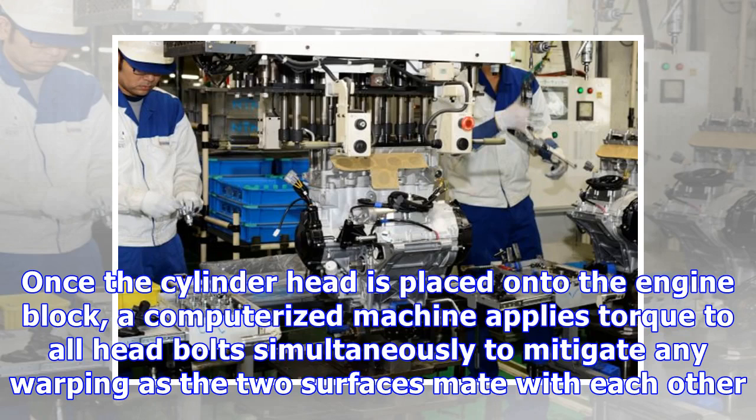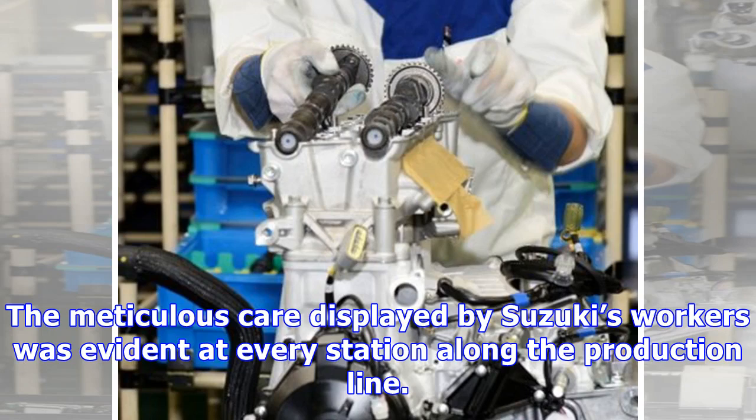Once the cylinder head is placed onto the engine block, a computerized machine applies torque to all head bolts simultaneously to mitigate any warping as the two surfaces mate with each other. The meticulous care displayed by Suzuki's workers was evident at every station along the production line.